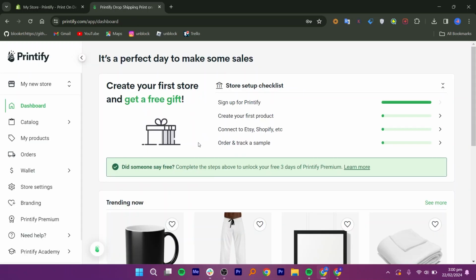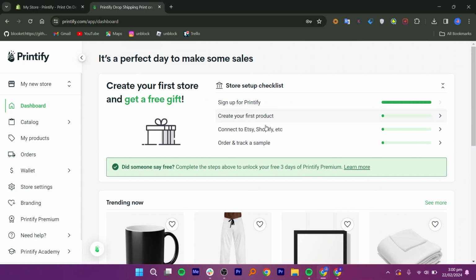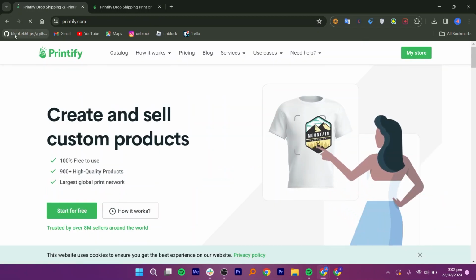Printify will then ask you what you would like to do next. I recommend ordering a sample to test the product quality firsthand. This way, you can ensure you're selling the best products on your online store. First, let's connect your store to Printify so I can show you how this setup works. Here, click on Open Full Site. This is how we will sync the products directly to our Shopify store.